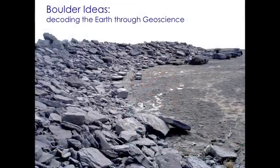Hello, everybody. What I'd like to talk to you about this evening is work that students and I have done looking at a particular kind of geologic deposit, both for the interest of that project in and of itself, and also because it's a good example of the way in which we can use geoscientific methods and geological observations to understand the world in a better way.